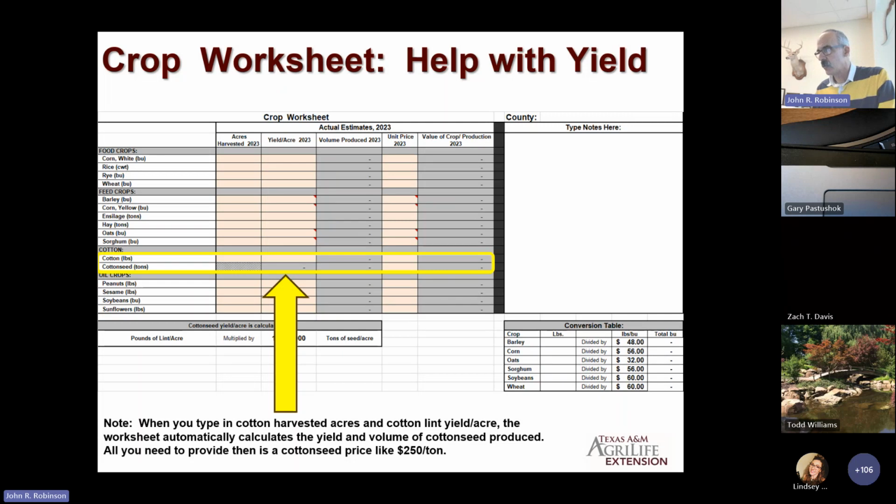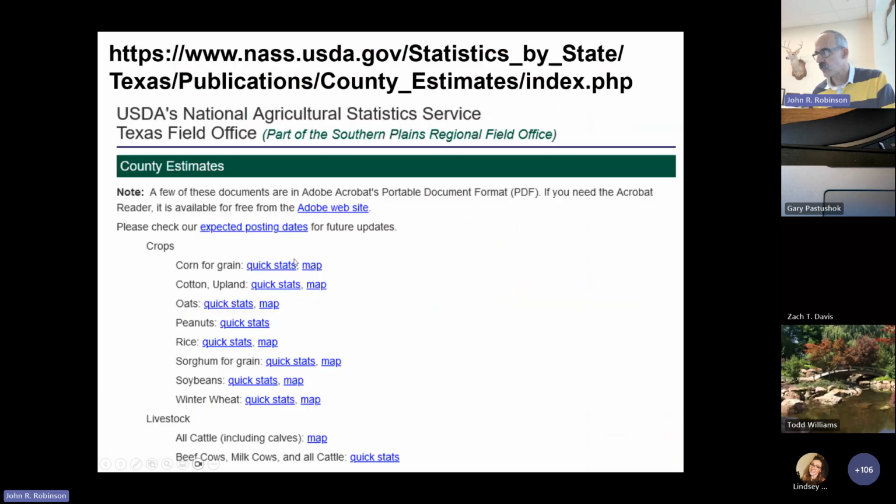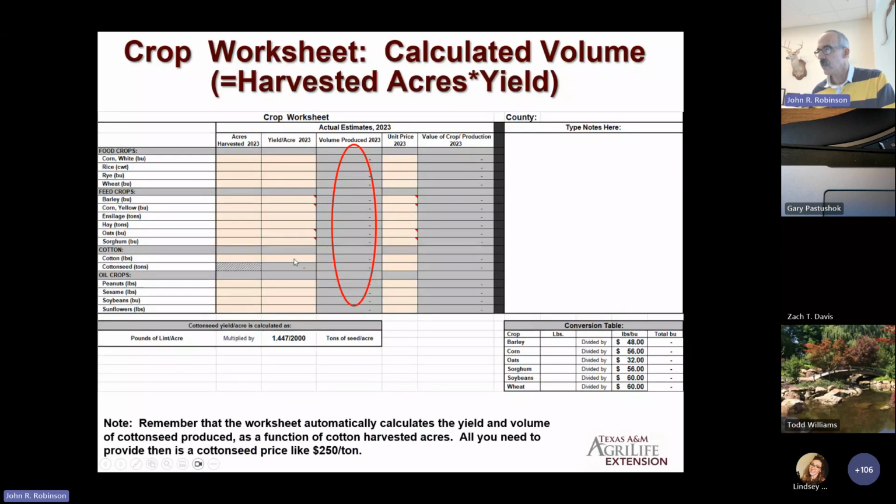All you're left to do in the cotton case is input a price of lint. Since cotton is in pounds over here on the left, the lint price would be cents per pound. And since cotton seed is in tons over here on the left, the cotton seed price needs to be dollars per ton. But it's all driven off the lint yield. So cotton is a special case on the worksheet. And all that goes to calculate the volume produced.